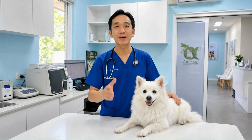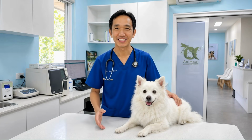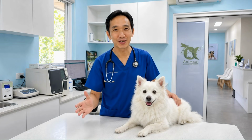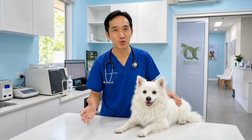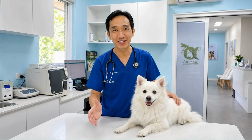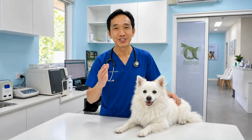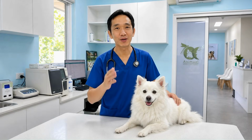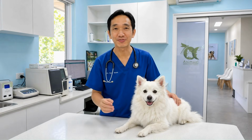If you know there's currently an outbreak of kennel cough in your local area, and this does happen sometimes, where a particular region will see a spike in cases, often word travels quickly through local dog owner groups or vet clinics, it might be worth temporarily avoiding high-traffic dog areas like busy dog parks until things settle down, especially if your dog is a puppy, senior, or has any underlying health condition that might make them more vulnerable to a more severe case.